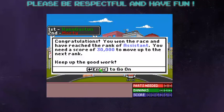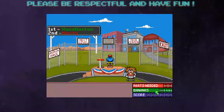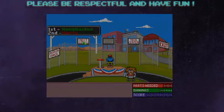We ranked up to assistant. And score, it doesn't really matter too much. Basically, your score increases whenever you win a race. It increases by like 5,000 or something, but you also get some points for completing puzzles in the technology center. And we're just going to move on to the next level. Should be a slightly more complicated car.